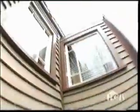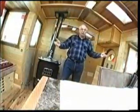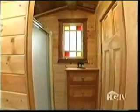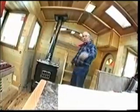This truck had to be kind of a chameleon. When we're parked in the park and we want to enjoy it, we push the slide-outs out. When you get inside with the slide-outs out, it's almost 14 feet wide. It's about 19 feet from the back wall to this wall, about 26 feet from the back wall to the front of the bedroom.